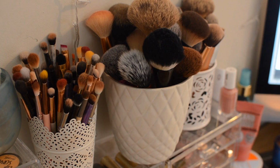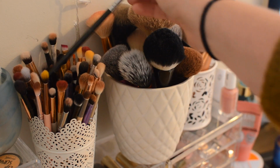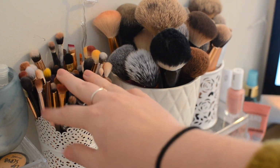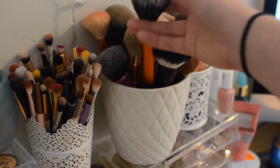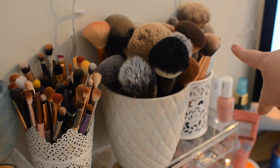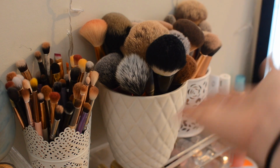And then from a brush perspective, these are all my eyeshadow brushes. My favourite ones are the Zoeva eyeshadow brushes, love them. I've got big face brushes here. A lot of my favourites from these come from Real Techniques, and then smaller face brushes at the back. I also love this Luxie brush that I have. They all live at the back here.